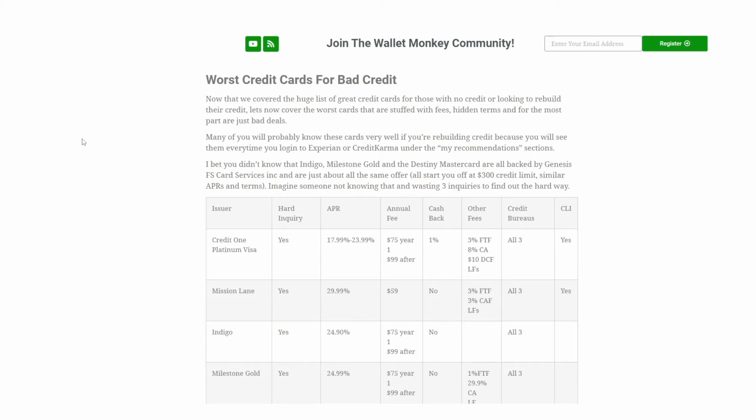This is the list of best credit cards for bad credit, even though it also covers the worst credit cards. Because I think it's important to understand that there are a lot of really great offers for people with, let's call it bad credit. And that's not me saying that, that's from a FICO score standpoint, right?